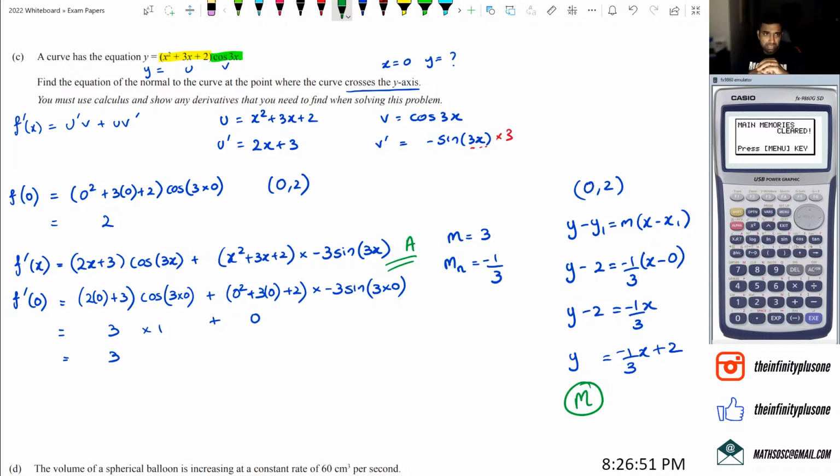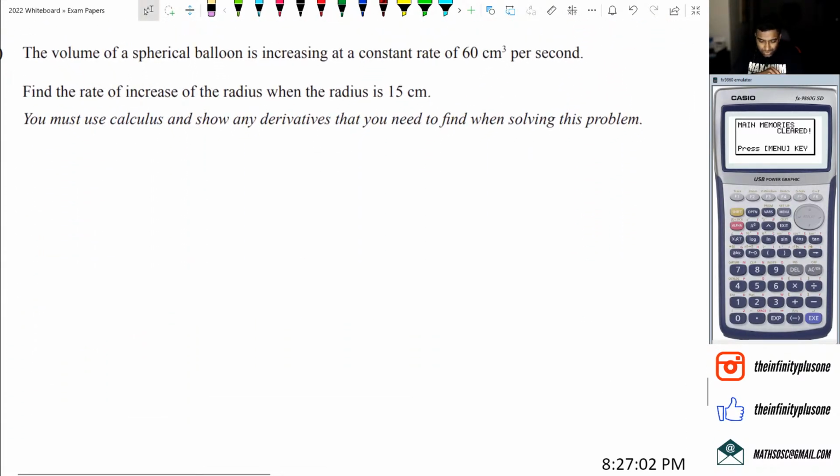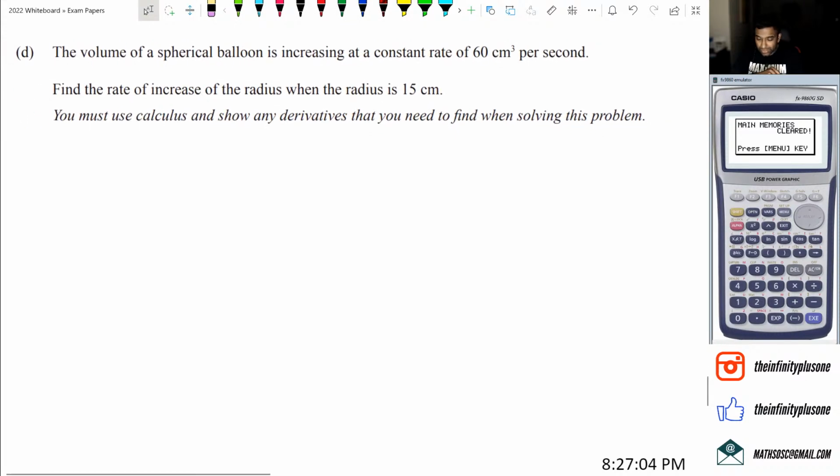Guys, if you want me to move on to the next question, let me know. I'll put it up and then answer the rest of the questions. But it seems like you don't have any more questions, so I will put up the next question, which is one of my favorite questions: rate of change. By the way, if you get rate of change as a merit question, you just gotta be happy, because it's one of those easy merit questions you get.